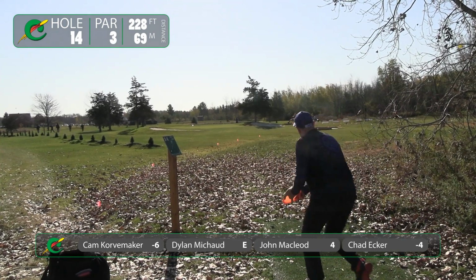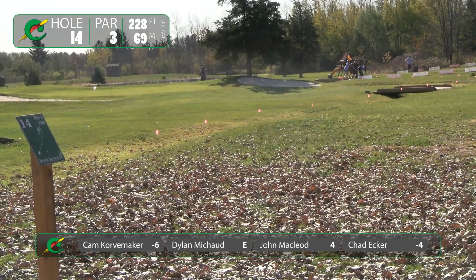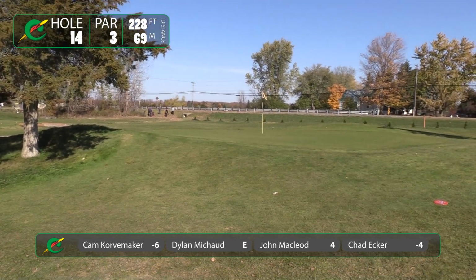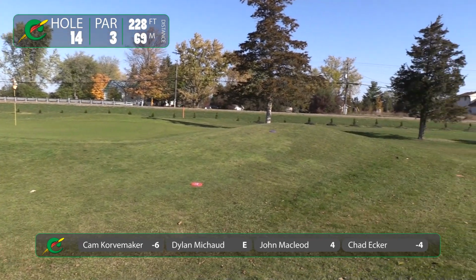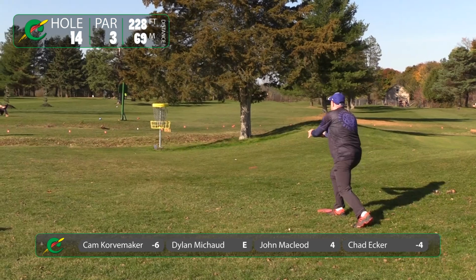Yeah, seriously. John takes it high and wide. We'll see where it comes to rest. Yeah, that's fine placement. Circle's edge. Going to be tough to make a putt again with some hanging branches near the basket, but you've got some looks at it here, so we'll see if any of our players on the card can connect.